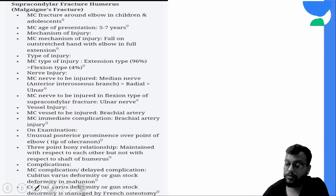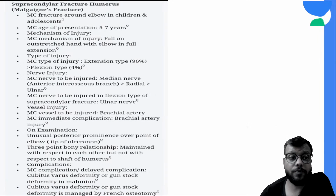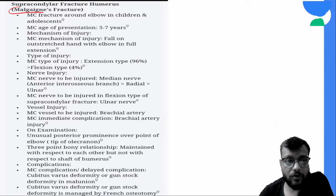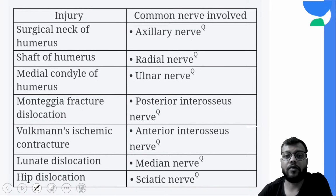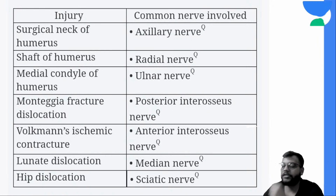Okay, now one important thing: supracondylar fracture of the humerus is also called Malgaigne's fracture. Okay, whereas Monteggia fracture is different, Malgaigne's fracture is another. Okay, now this we have discussed in yesterday's class.